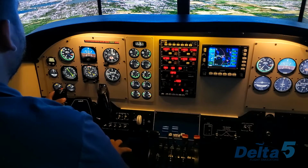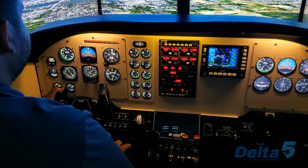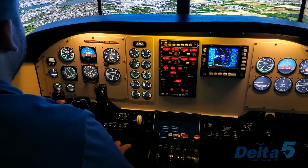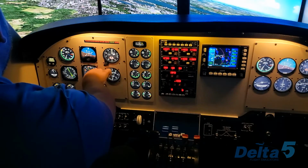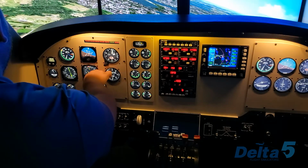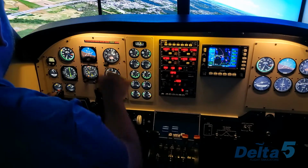Have 10 seconds to go. That's 1 minute. We're going to make now a left turn to the opposite heading, heading 301, to re-intercept the 256 inbound course.